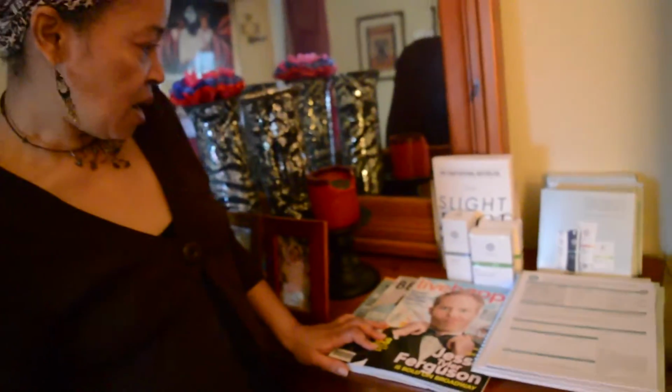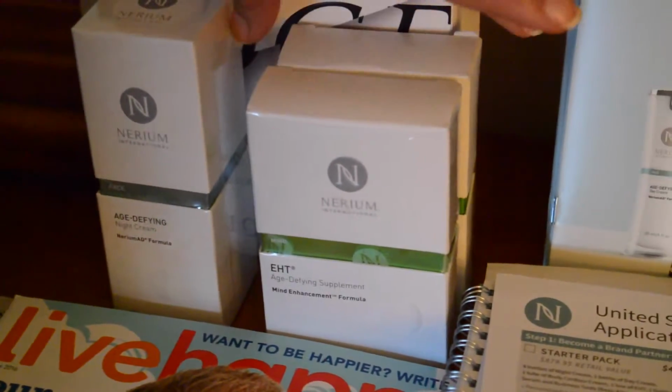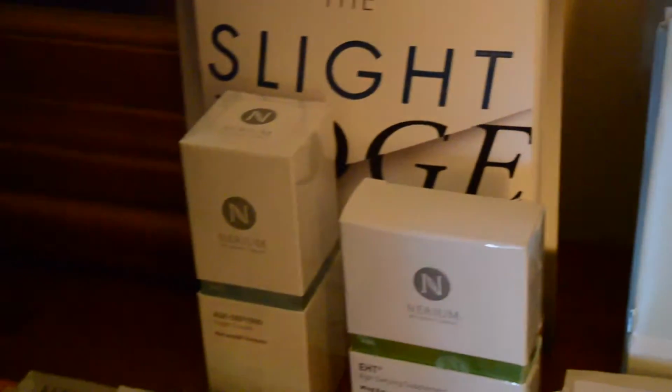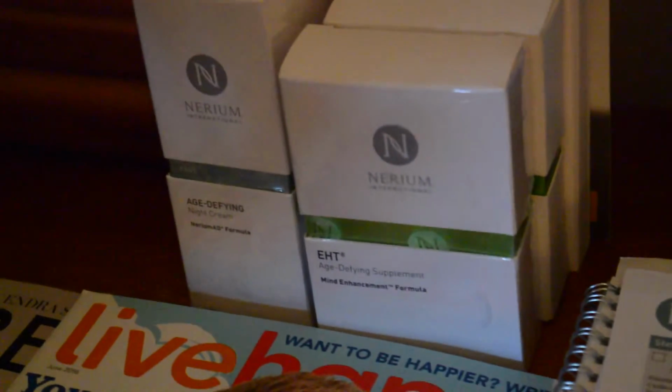Let's talk about the Nerium difference. It has some before and after pictures, just to give you a quick little rundown of the product. I have one extra bottle of Nerium AD night cream formula, and the person that introduced me to the product gave me a box of EHT, but I think I got 4 bottles of night cream, 4 bottles of day cream, one box of EHT. I ordered an extra EHT for myself, and 1 box of the Firm.